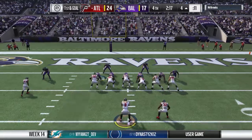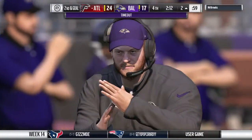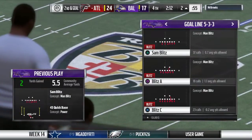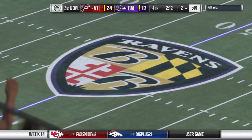Here we go. First down and goal, the offense knocking on the door. And the D not yielding much there. He's only going to get a yard to about the 2. And now the Raven defense going to call a timeout. It's just their first. They'll be down to 2 remaining as we step aside here in the fourth quarter.